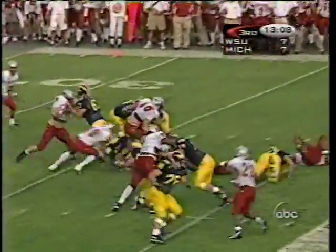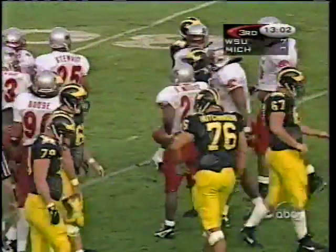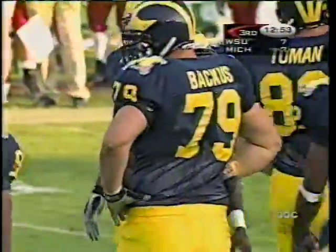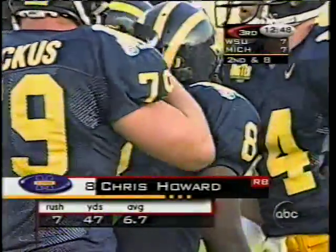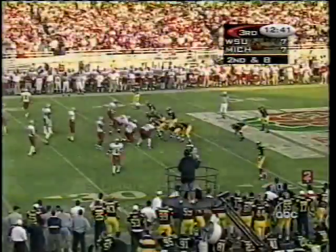Chris Howard. Chris Howard's a pretty good hammer. He stands in there at 216 pounds, comes out of River Ridge, Louisiana, and he's deceptively fast. Wayne Stewart made that tackle. Yeah, I like Howard, Keith. Not only does he lead the team in rushing, but he also leads in receptions. Yeah, he had 35 coming in.